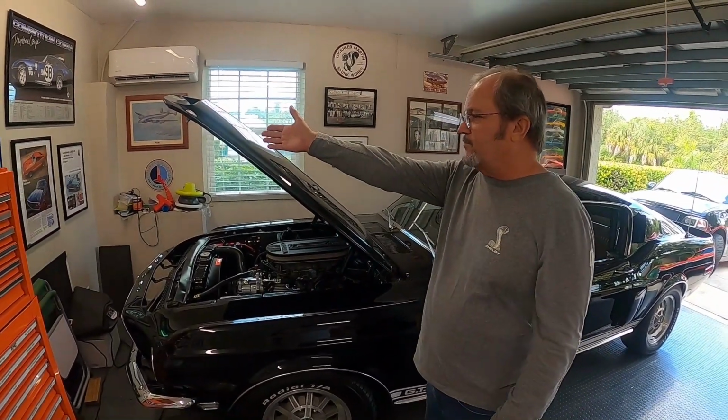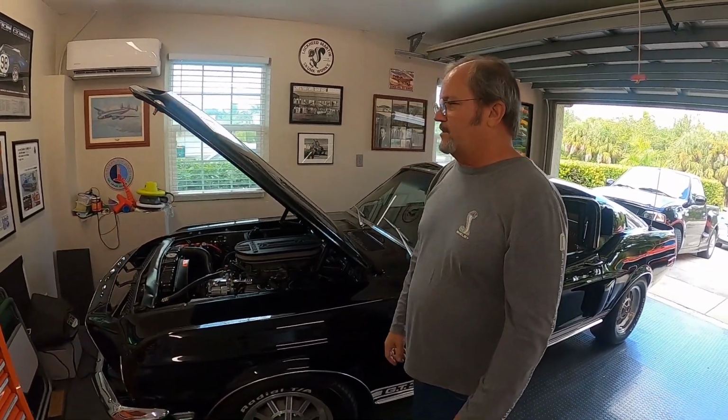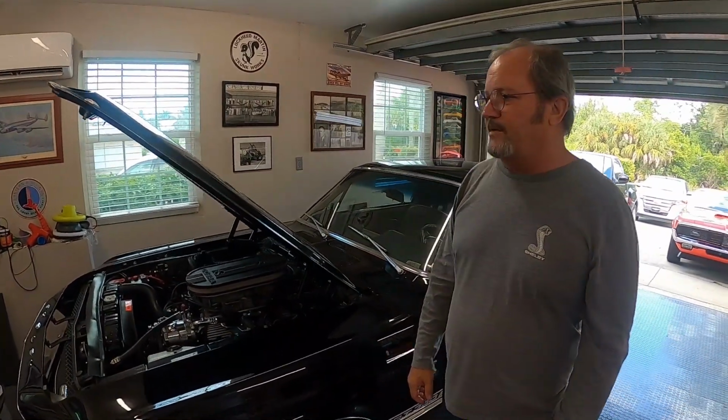Cast iron exhaust, no big deal. The 500s at least were 428 Cobra jets and SCJs, which was great. But they had such a hard time selling them for '70. They were leftover '69s. Wow. So it shows you which way the wind was blowing.